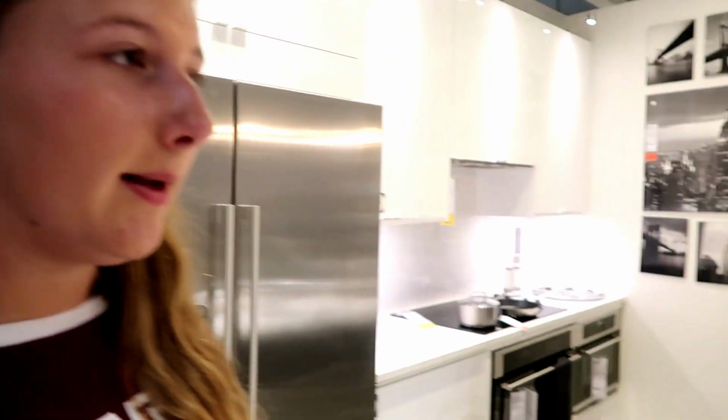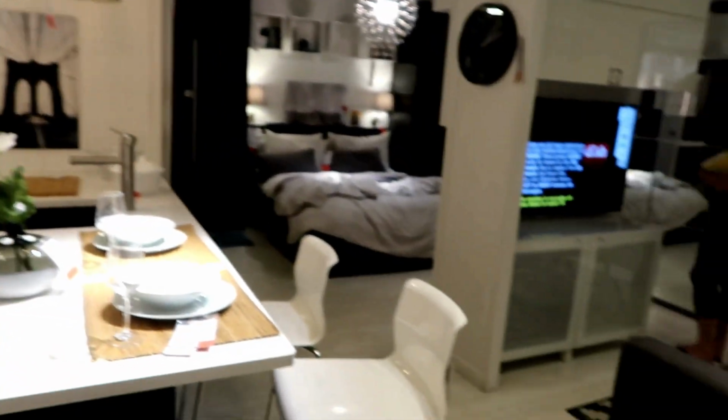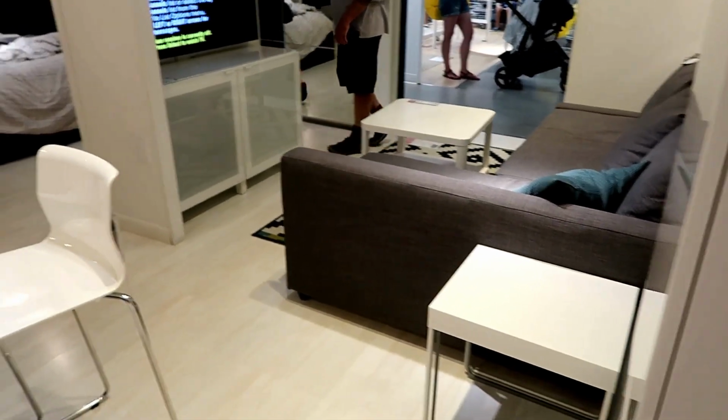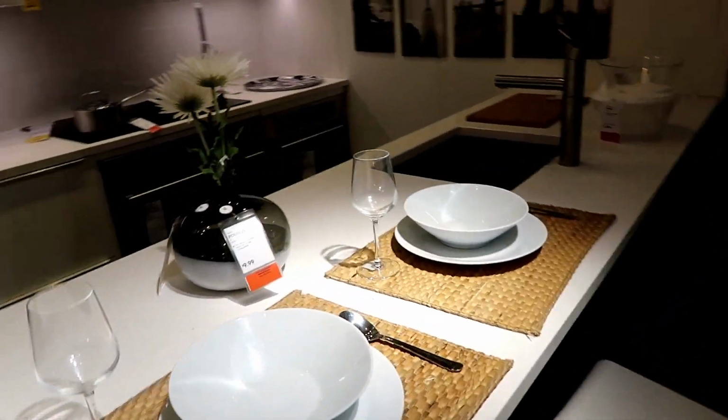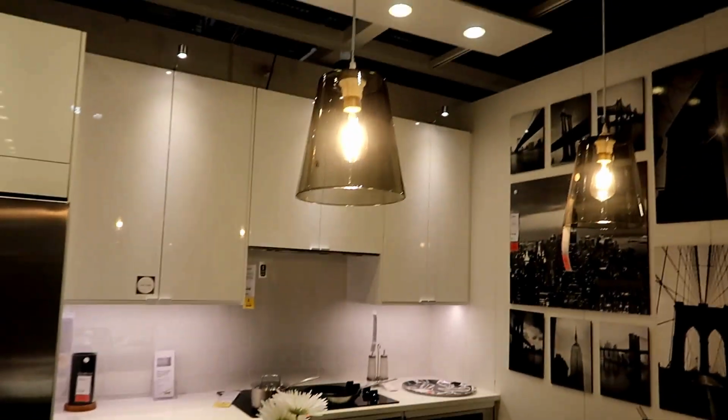This could be cute. I like this place. It's like a little studio apartment. It is. That's what Caroline wants. A little tiny studio. Yeah, once a tiny home. When you graduate college, I either want to live in a tiny house or a one room studio. Very cute. I think this is a very cute little kitchen. Love it.